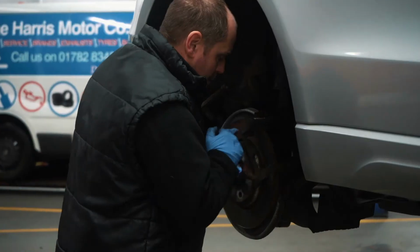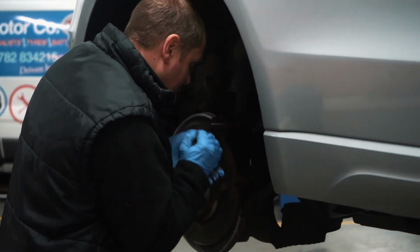We have full on-site facilities for servicing, repairs, MOTs. Every single car goes through our workshop before you buy it. All are full HPI checked to ensure there's no outstanding finance, there's no damage, not been stolen. That gives you the confidence to know that that car is absolutely perfect.